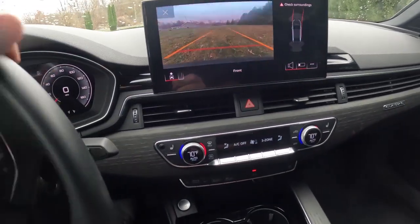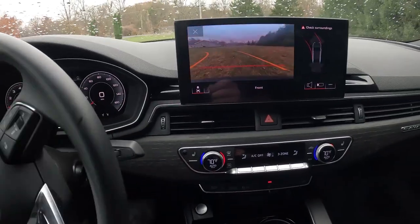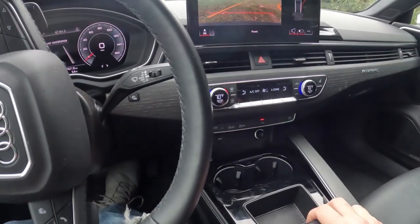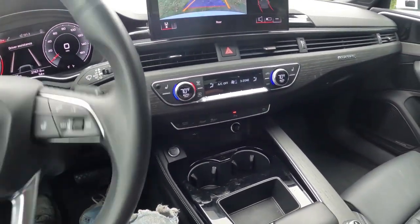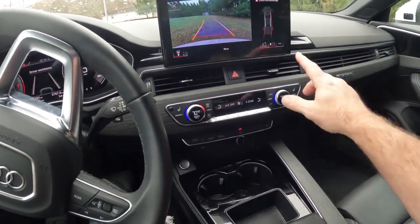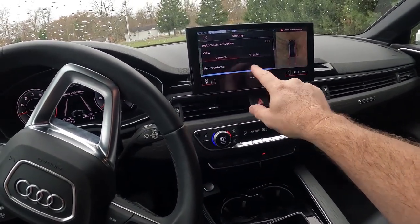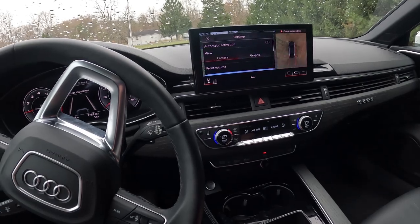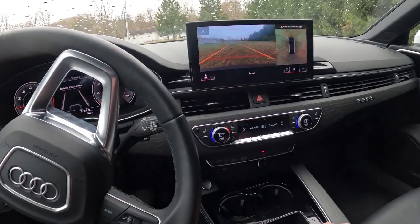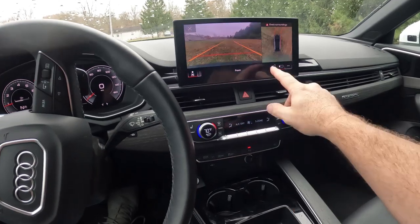So you can see our camera in the front and everything there. Actually pretty freaking cool, isn't it? Shows you where you're going to be going. That is wild. Graphic camera. Oh, check that out. It shows you everything. That's what I said. Learning more and more with this. So it's got a 360 camera.